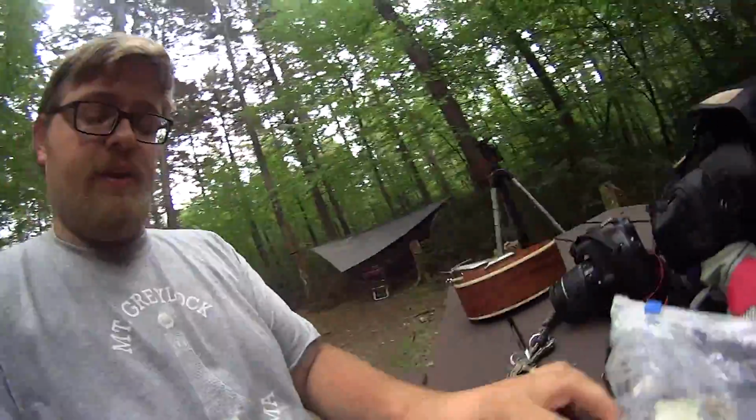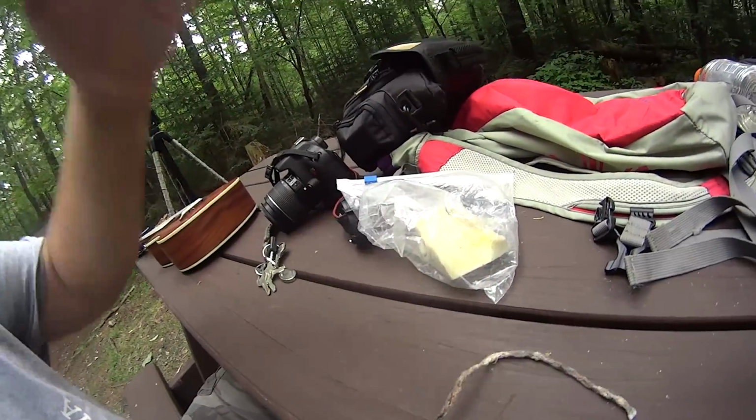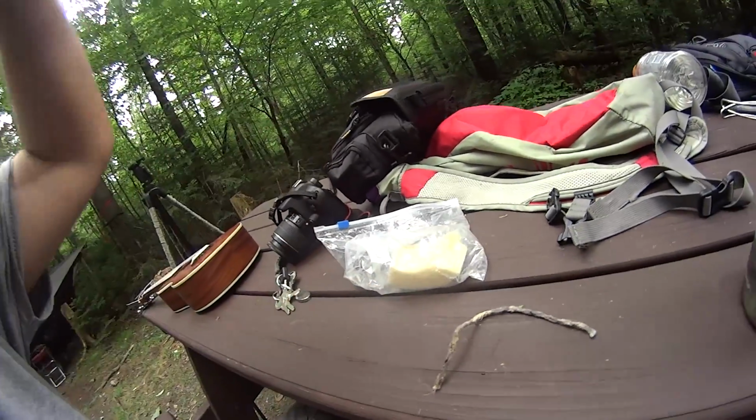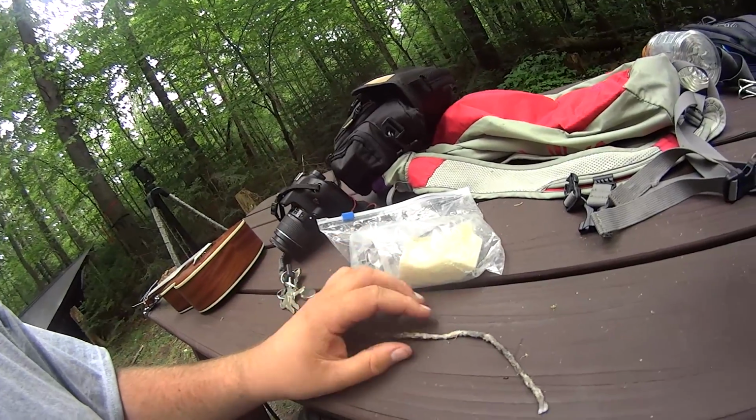Intermittent clouds last hour or so. Bugs are getting really bad right now. I got right here some jute twine covered in wax, 4 strands I wove together, and a brick of citronella here. I think I'm gonna take my old Altoids tinder box that fell apart and make a candle out of it.